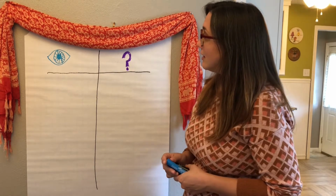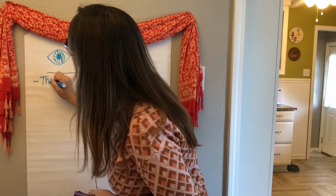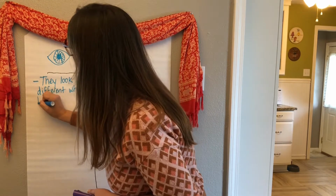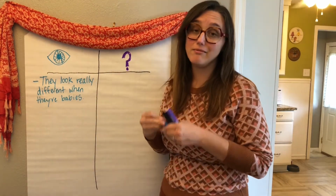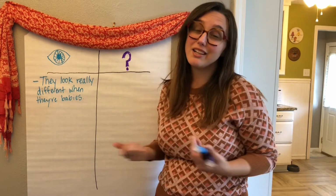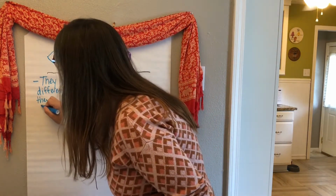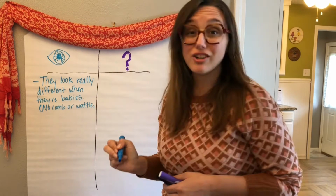What do you think? I notice that they look really different when they're little. We could say when they're babies. Their feathers looked different. They were smaller. They just looked all around different. They didn't have that funny red thing on the top of their head or underneath their chin. They didn't have that when they were babies. So we can even say that detail. We can say, you know, that funny little red thing, it's called a comb, and the funny little red thing down here is called a wattle. So we can say no comb or wattle. And then they looked fluffier.